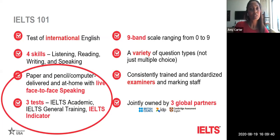And here you can see IELTS is jointly owned by 3 global partners with extensive expertise in test development, which is led by Cambridge Assessment, a division of the University of Cambridge. IDP and British Council are responsible for administering the test everywhere around the world except for the US, which is managed by IELTS USA, which is the company that I work for, based here in Los Angeles, California.